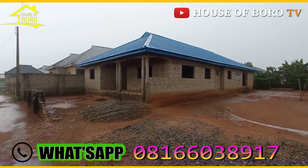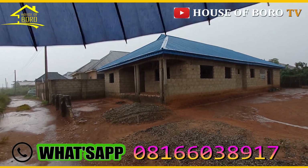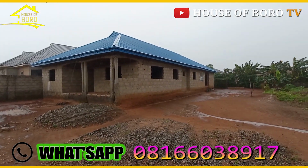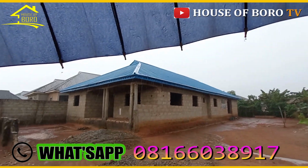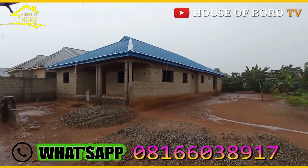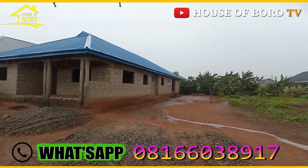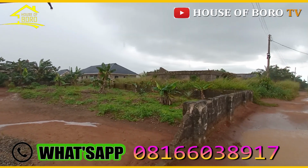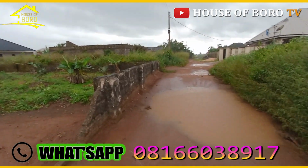Okay guys, here is a property on 100 by 100. Please bear with me, it is raining heavily. The camera might be shaking, and I'll be struggling with both the camera and the umbrella. See, there is water.